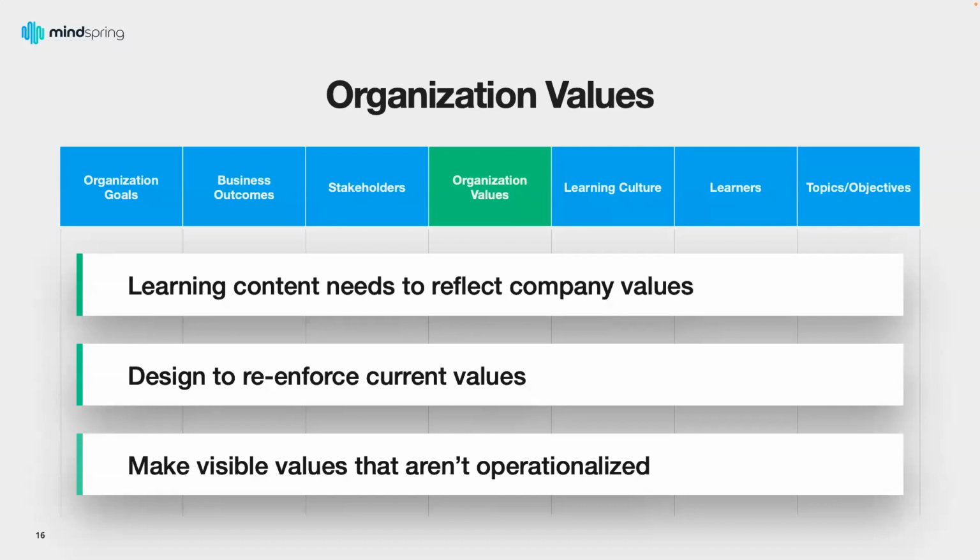Yep. And suddenly there's this value question, and that's more of Simon Sinek. For those of you who are fans of Simon Sinek, he talks about the why question. And that's a completely different discussion than business outcomes and even organizational goals. So talk us through organizational values a little bit.